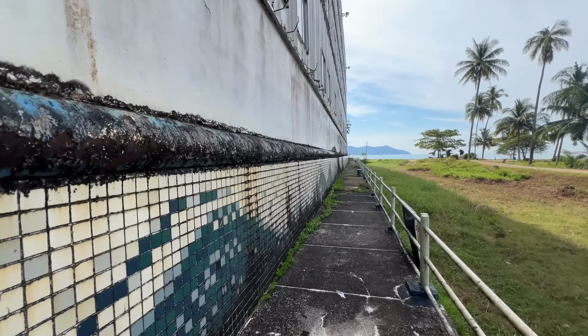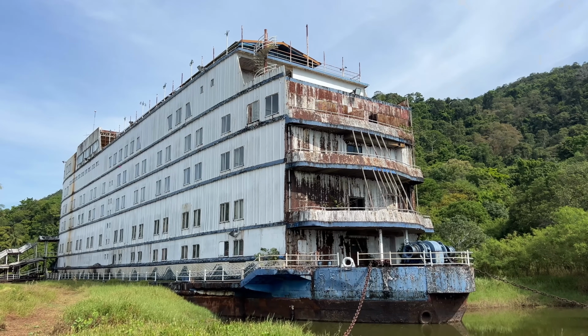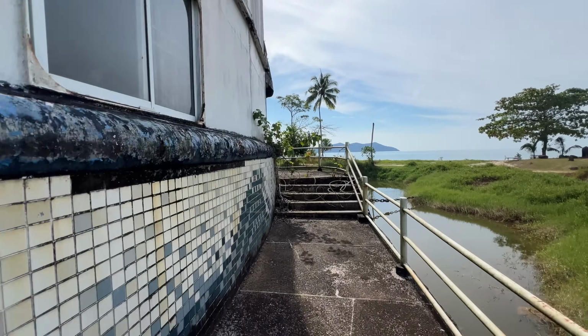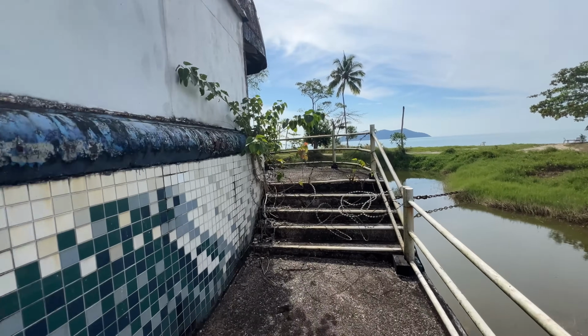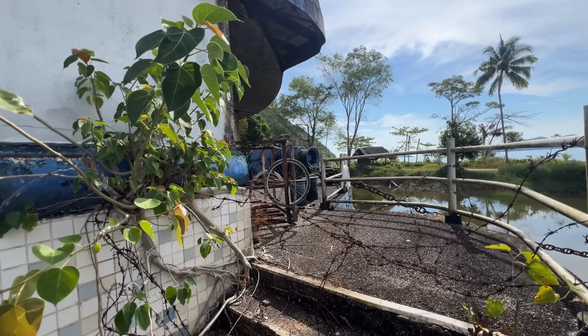There's this cement walkway that goes all the way around the ship, and the ship is, of course, on the ground. It is not in the water. It looks like this is a dead end. There is a bunch of barbed wire here, which obviously denotes not to cross in. I'm not one to break into buildings or ships for that matter.